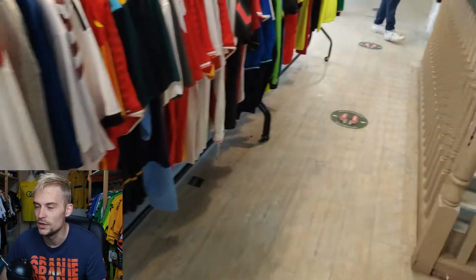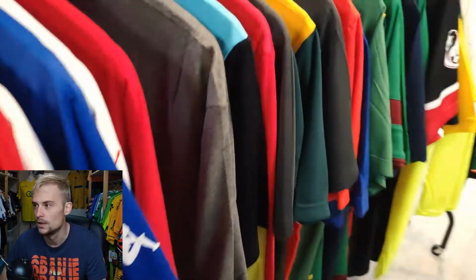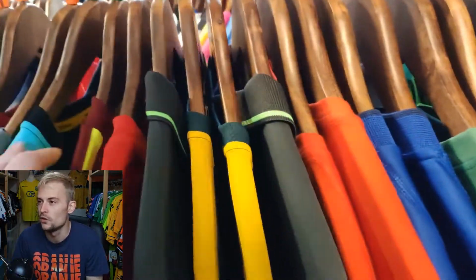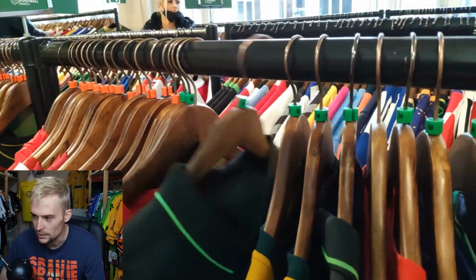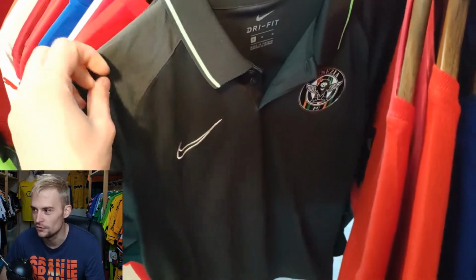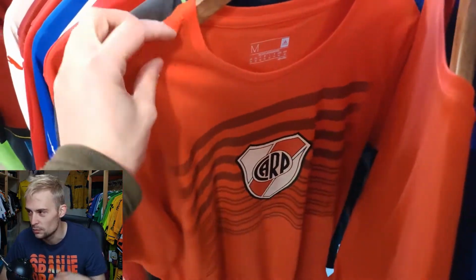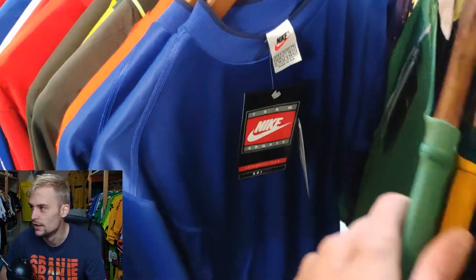And this centre one here was shirts priced at £25 or less. So it's like your bargain rail. This is where I've bought from before a few times. So I went to search out the mediums. And as you'll see as I'm scrolling through here, it's just t-shirts and polo shirts and training tops, like a Venezia shirt, River Plate shirts, just generic Nike shirts.